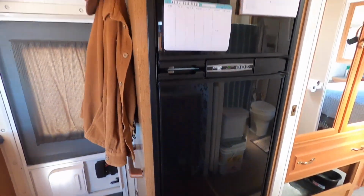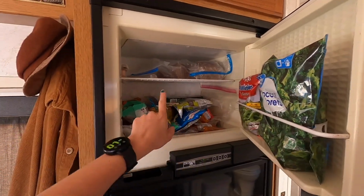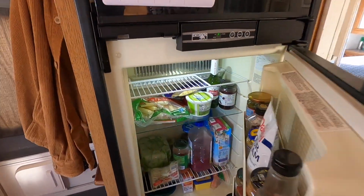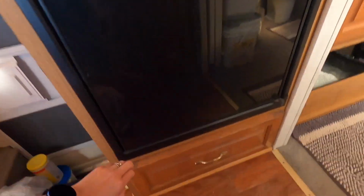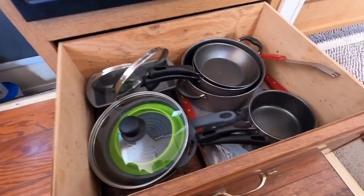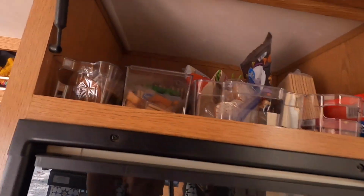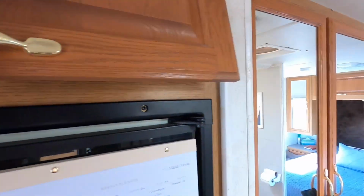Our refrigerator. Freezer. Actually need to defrost this soon. You know, standard fridge. Need to clean that as well. And this lower drawer is where we keep all of our pots and pans and strainers and all that good stuff. And above here, more snacks. This needs to be replenished as well.